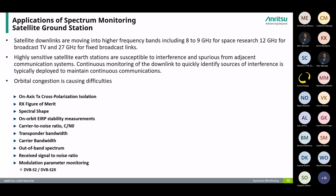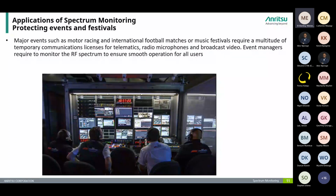The final application I have for you today is, of course, to predict events and festivals. Of course, an event manager will need to make sure that the spectrum is clear. There is no interference. There is no illegal broadcasting. And also in case of broadcast, there are multiple microphones, radios, and broadcasting equipment. We need to make sure that all of these equipment are operating in their own band. There is no intermodulation. There is no cross interference, and so on.